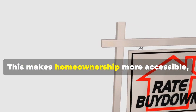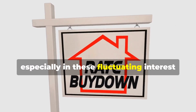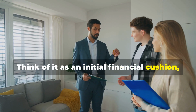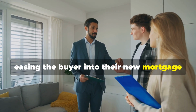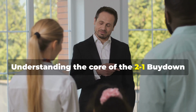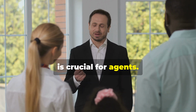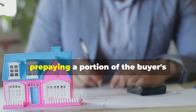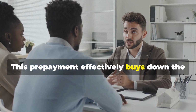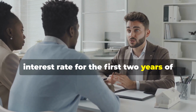This makes homeownership more accessible, especially in these fluctuating interest rate climates. Think of it as an initial financial cushion, easing the buyer into their new mortgage payments over a structured period. Understanding the core of the 2-1 Buydown is crucial for agents. It involves the seller or builder prepaying a portion of the buyer's mortgage interest. This prepayment effectively buys down the interest rate for the first 2 years of the loan.